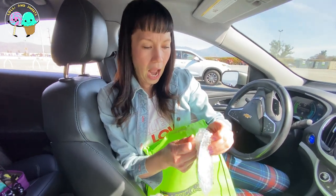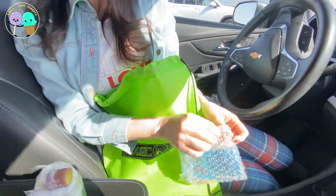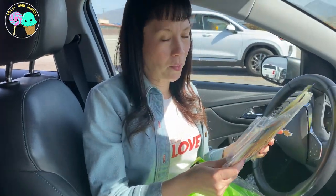Oh my gosh, Mia, look at this. You got a dinosaur tooth. Look how big, oh, it's the Megalodon tooth, the giant shark. Okay, guys, I thought we were done, but we are not done.